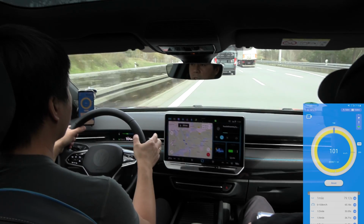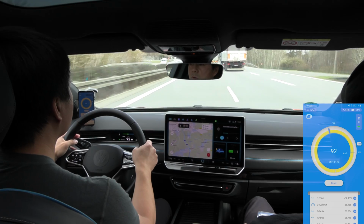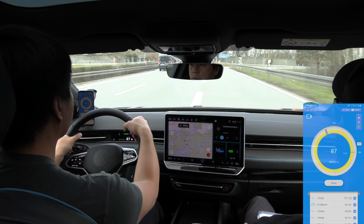Do we have anything nearby here, like this exit here? Yeah, we can try it. Okay, it's a bit late, but okay, let's go. There's a village. Oh, okay. Yeah, let's go over here.